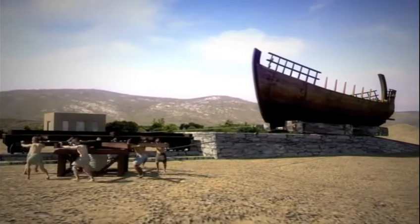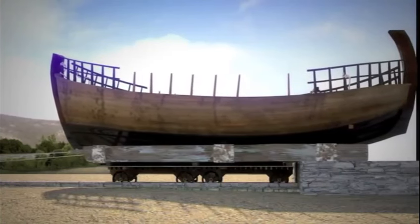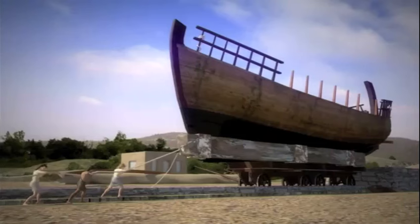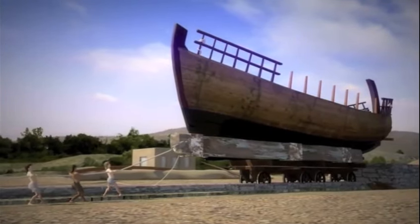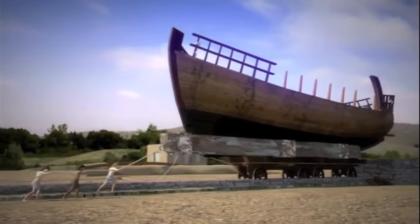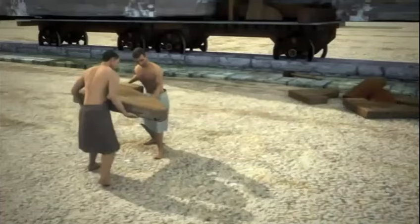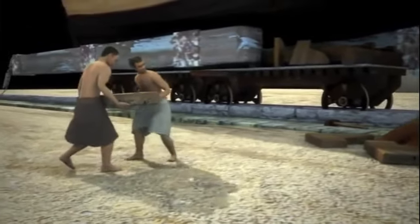Waiting in the same direction is the Diolkos, the 8-wheeled mobile platform, which will finally carry the ship. At this stage, they need to remove the frame little by little and use large wooden wedge blocks to ensure the ship's lateral stability.